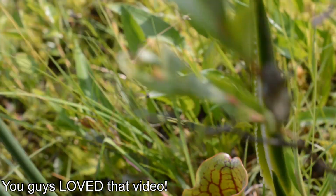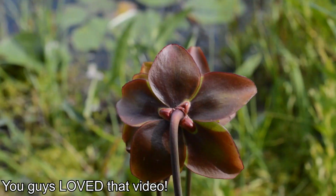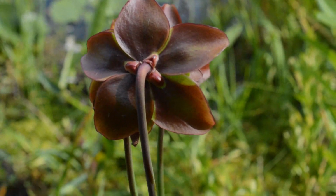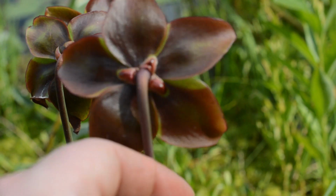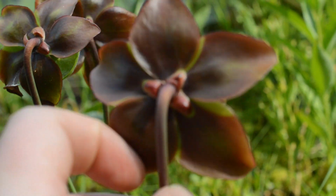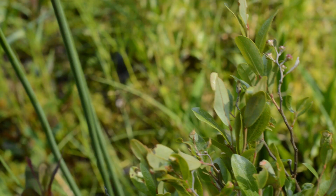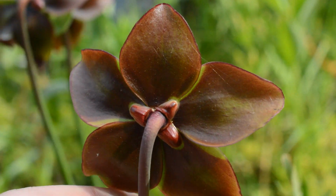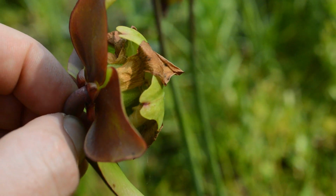I'll take this off the tripod again. We'll get in there with those flowers. So here's the back, those five sepals. You get five red sepals coming up on the stalk, super leathery. I'm going to have to fumble with this. We'll put this on autofocus. So those are those five sepals, super duper leathery. Flip this guy over.